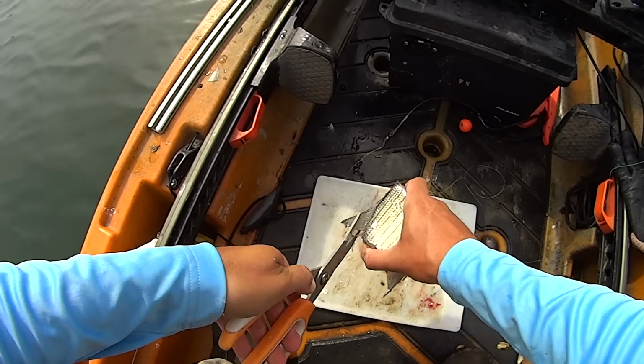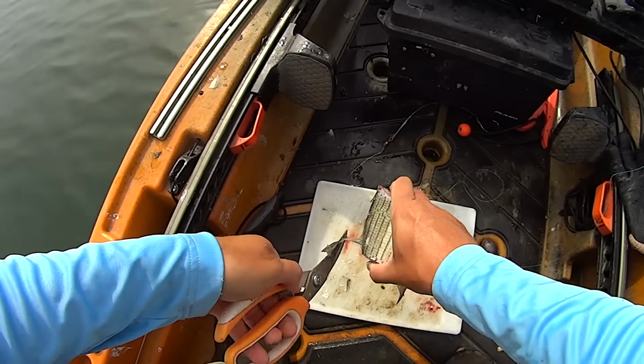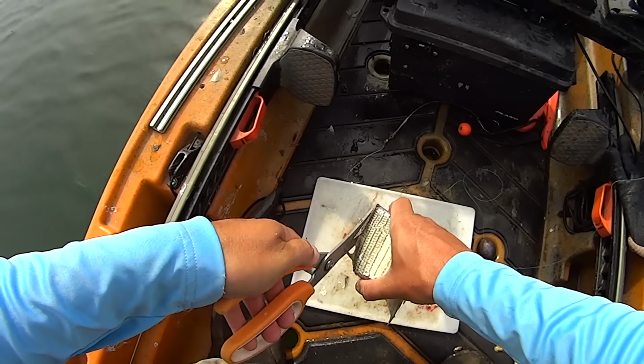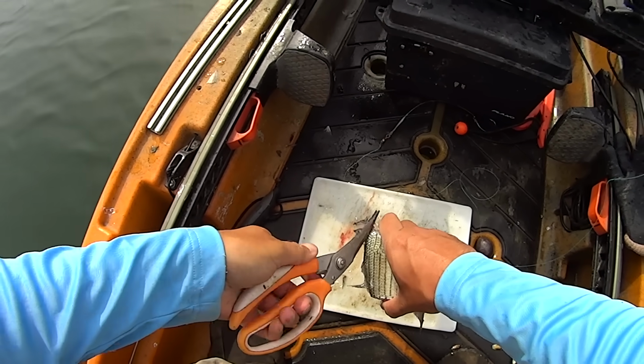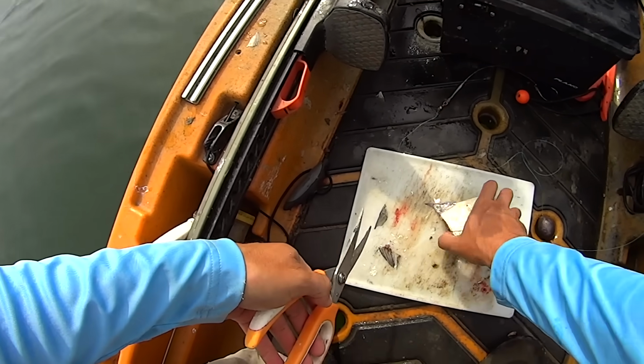Look at these scissors, buddy. I got to get me some new scissors. I'm telling you, y'all looking for an early Christmas present for me. I know we're seven months away still, but I got to invest in a pair. I can't cut through these fins.